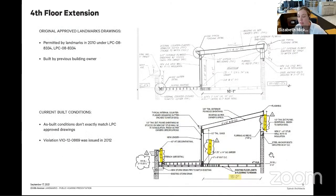But then we compare what was approved to what is actually built. And we found out that what's built is actually 15'2". So it's about 11 inches further back from the street than what the landmarks drawings showed in 2010. It is higher at the back end, where you can see this 5'2" is highlighted. It's a steeper pitch, but this isn't really visible from the street anyway. And we believe this is done for drainage and snow load.